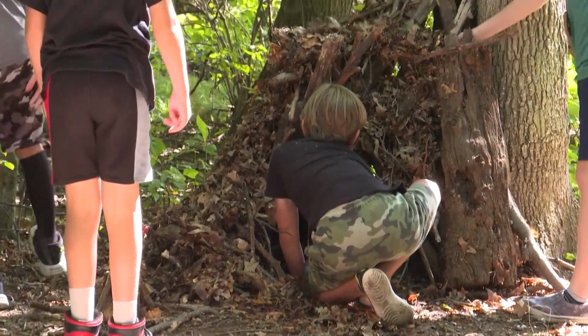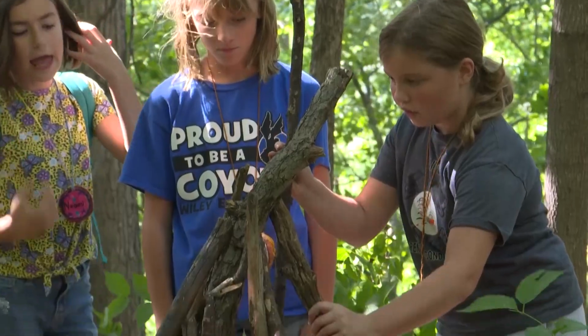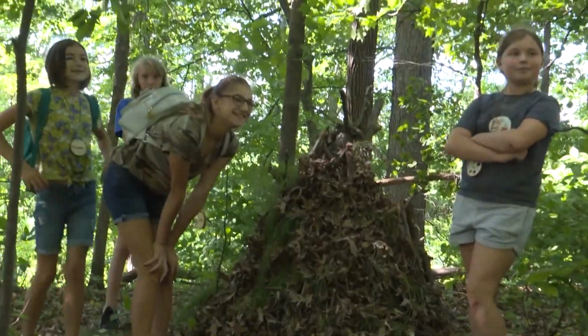It was super fun. My name is Grant, and I think my favorite part of camp was today when we built forts and worked together. We also got to eat yummy snacks and make fire. My name's Claire, and my favorite part of camp was building the shelters and the apples and the hike that we did yesterday. It was really fun. I learned a lot about building a shelter, and I learned how to light a match.